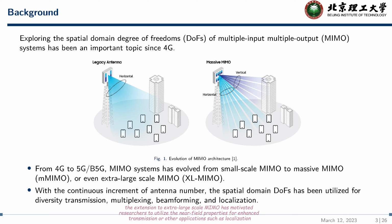More recently, the extension to extra-large-scale MIMO has motivated researchers to utilize the near-field properties for enhanced transmission or other applications such as localization. From the evolution of MIMO systems, one can see that expanding the array aperture is one development tendency to further improve the throughput of MIMO systems.